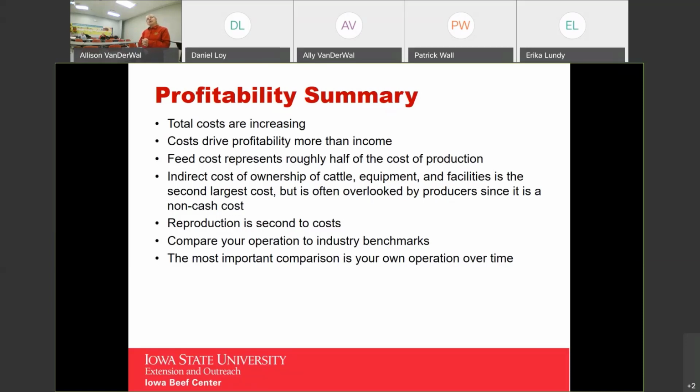But when we look at our operation, whether it's buying new machinery, the new skid loader, a new feed wagon, a new manure spreader, whether it's buying replacement heifers versus raising our own, whatever we're doing on those bull costs, those are big costs that we still need to pay attention to, even though it's not a cash cost. Reproduction is kind of second to total cost, because if we don't get that calf born and weaned, we don't have income. I gave you some benchmark targets to shoot for, if you're interested in some of those, to give you an idea where you rank compared to some of those benchmarks.